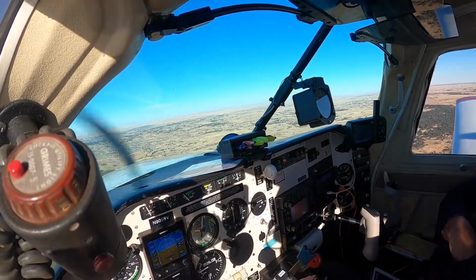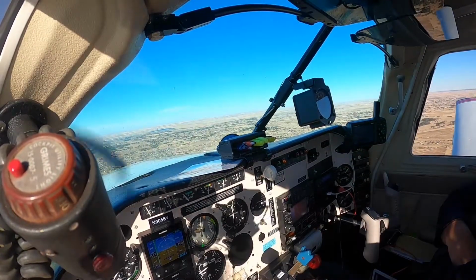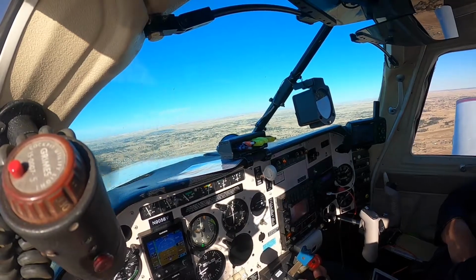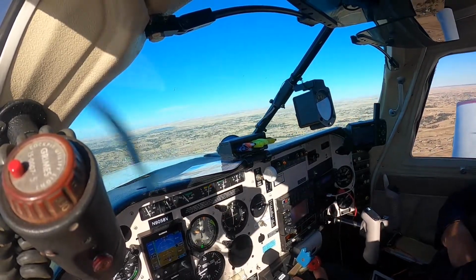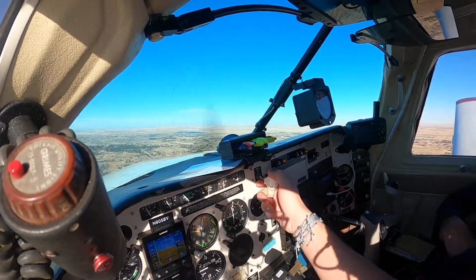Alright, got the hangars in sight, so runway basically. Fuel's looking good, I'll just keep it on the left tank. Flaps to approach below 125. Right, below 120, gear's coming down.